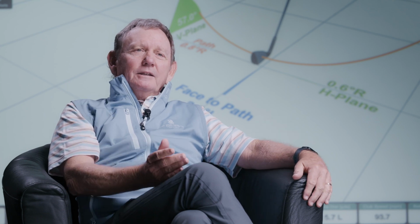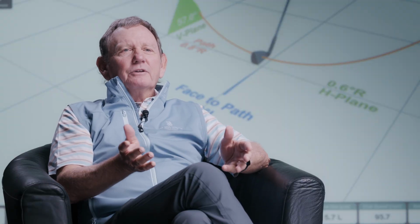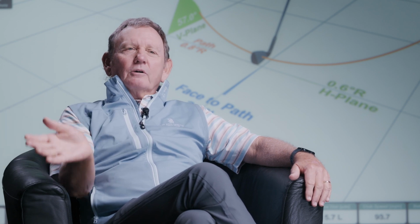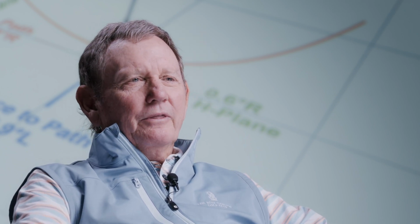So if you're a right-handed golfer, horizontal swing plane would be left of the path because path is measured at impact. If the angle of attack is 0, dead level, then horizontal swing plane and path are the same number. And if you're hitting up on your driver and low point's behind the golf ball, horizontal swing plane will be more to the right.